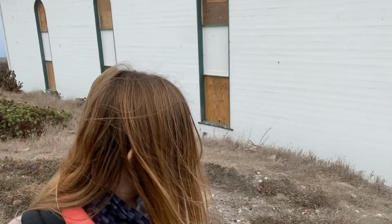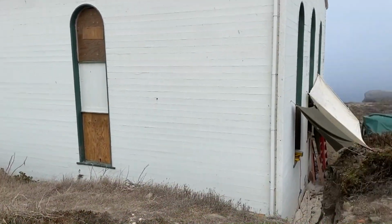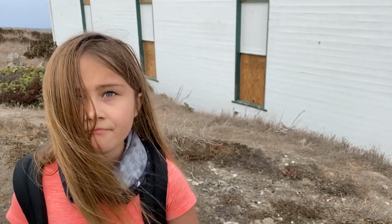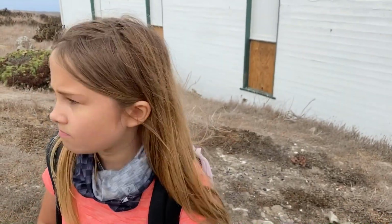So you see they're doing some work on this building? It's kind of cool. This building actually kind of resembles a church in a way. But I did look inside and it appears that there's a giant water tower inside. So I'm gonna look into that and see if that's what it is, but that's what it looks like.